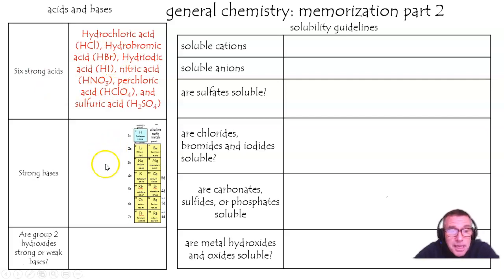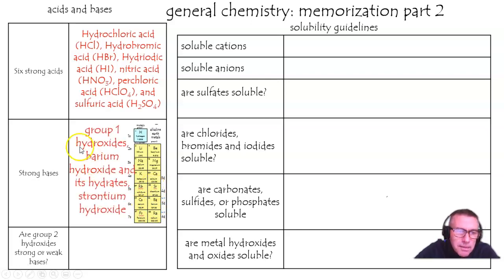What are the 6 strong bases? Well, hydroxides tend to be your typical base, and if they are group 1 metals, lithium through francium, those are all strong. And the group 2s don't get strong until you hit strontium. So if you think of this region here with these 3, you got the strong bases, all hydroxides. So what about those group 2 hydroxides? They are weak until you hit strontium.